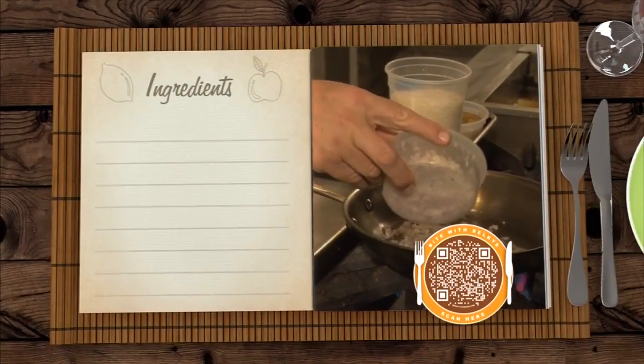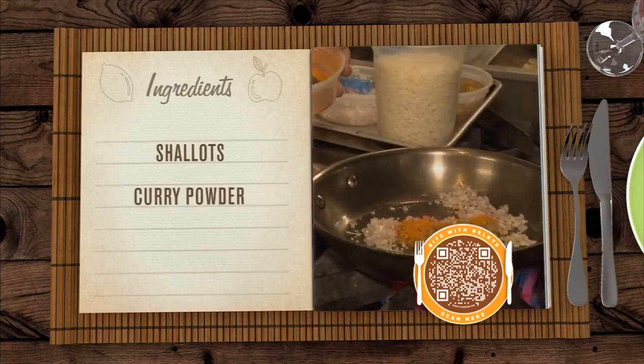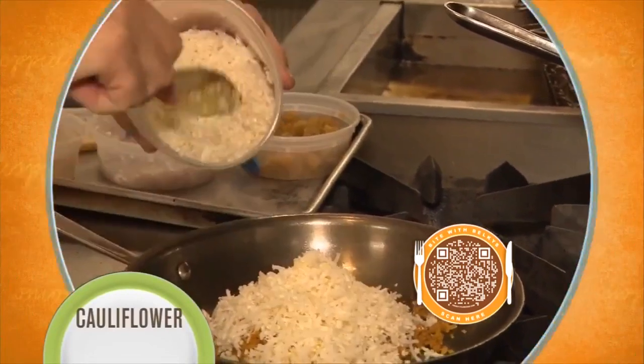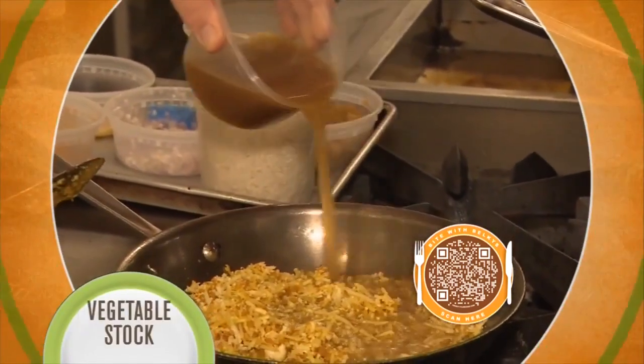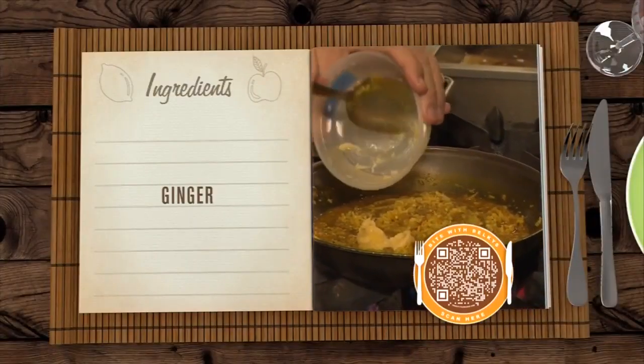He starts on the cauliflower couscous by sautéing shallots, then adding curry powder. Now I'm gonna put some of my cauliflower inside. Chef uses grated cauliflower. Now add vegetable stock. And I'm gonna let it cook slowly. Finish the couscous with grated ginger.